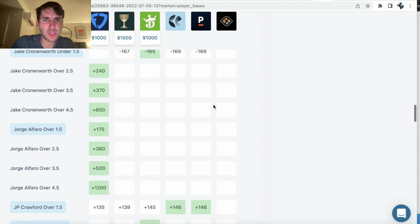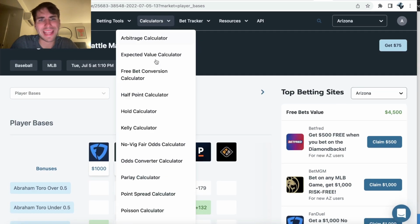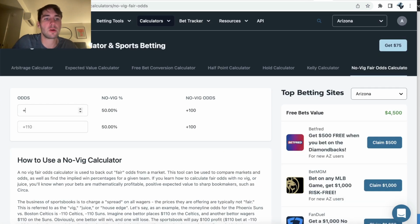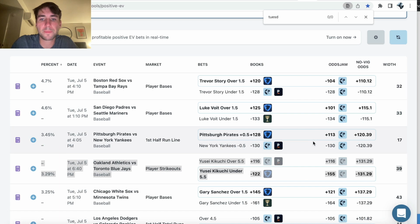And again, as a quick recap, the way you back out these profit margins is you take the market on Pinnacle, the sharpest bookmaker. So they're pricing, we can do this Pirates example, the Pirates plus half of a run on the first half run line at plus 113. So Pirates plus half of a run on the sharpest bookmaker is plus 113. Yankees minus half was minus 130, right? So the Yankees are obviously big favorites in this game.